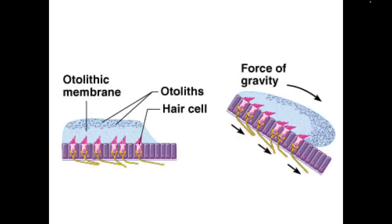Well, basically what you're going to see here is that when we move our body, you have this membrane that does move, and you have these little crystal-like rock structures on the very top called otoliths, and you have little hair cells. And as we move our body and our head, these otoliths will move in different directions. This gelatinous material will move because of gravity, and that allows us to identify, are we being tipped over? Are we not straight up? This gives us a sense of equilibrium and a sense that we are not.